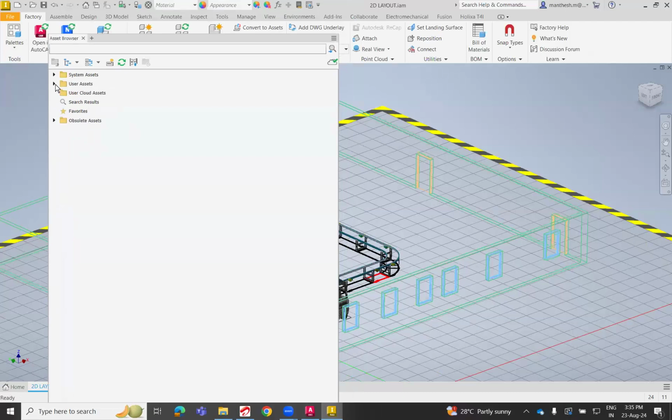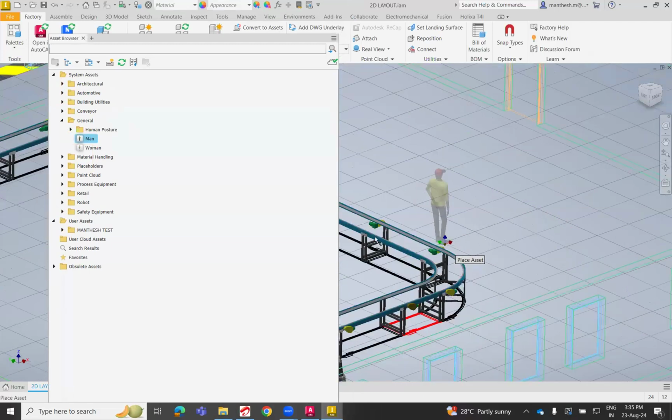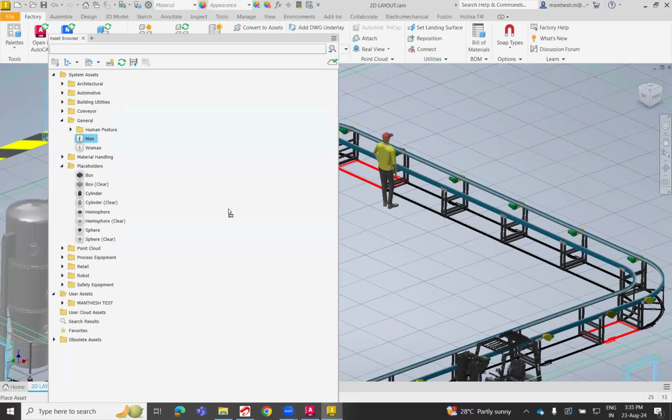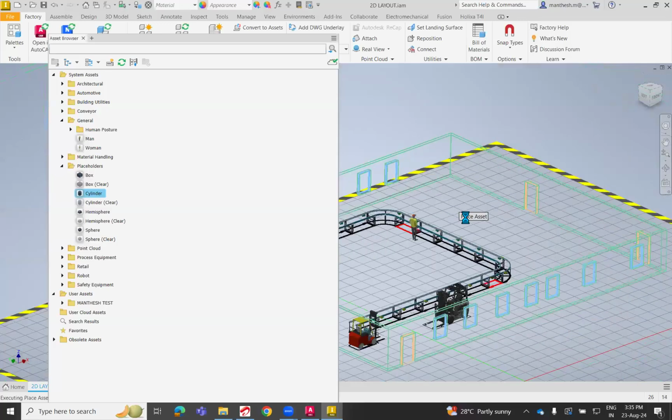Okay, I want to place some system assets. And general content, I want to make a person stand somewhere near the conveyor. Done. Right click, done. I want to create some placeholders, some cylindrical placeholders, to insert somewhere here, like a storage thing. Right click, done. Okay.